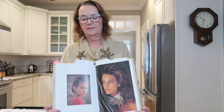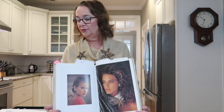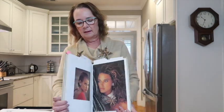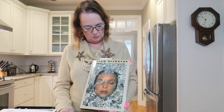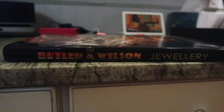Number 3 of the 5 things to know is this billboard marketing campaign they ran from 1982 to 1990. This book, there's two really great books on Butler and Wilson. This is one of them, and this is the one I use probably most often. It's called Rough Diamonds. And the other one is the 40th anniversary book that Butler and Wilson did to celebrate the occasion.